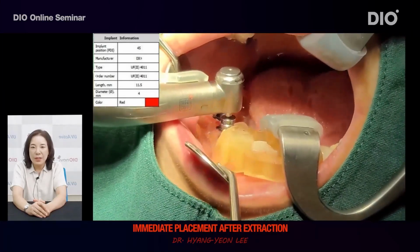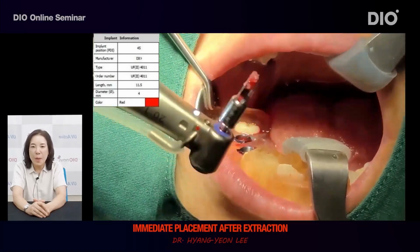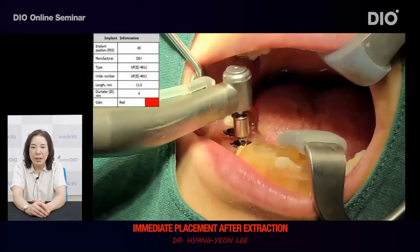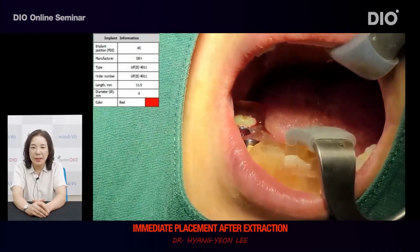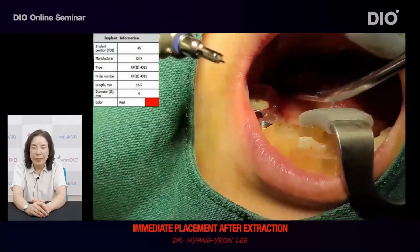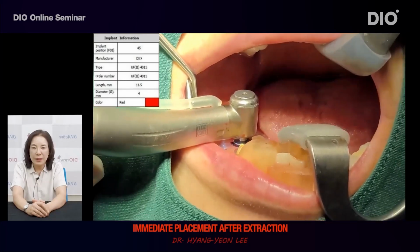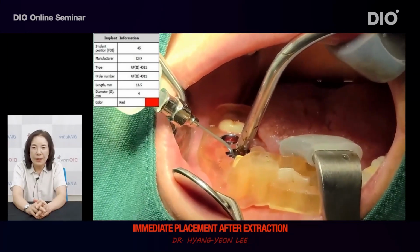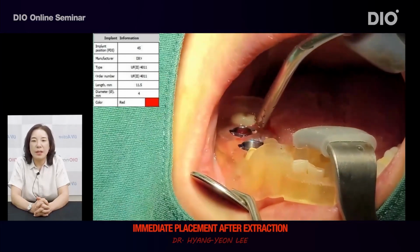After cooling, use profile drill for the 3.2 final drill. Bone chips will also be produced in this procedure. After having performed 3.2 by 10 drilling, final drilling will be carried out. Perform final drilling. A 4.0 by 11.5 implant will now be placed.